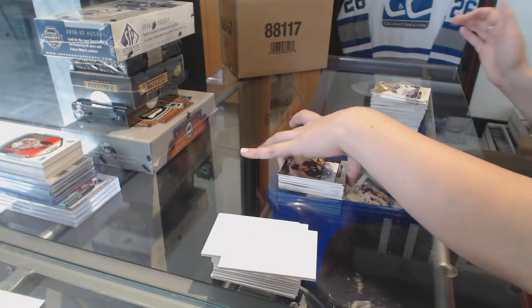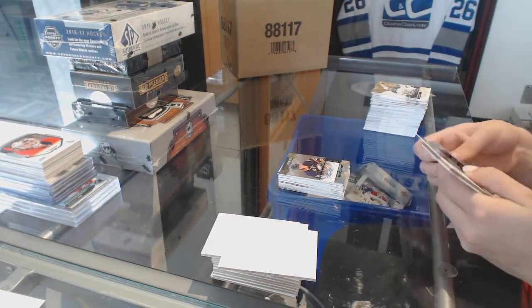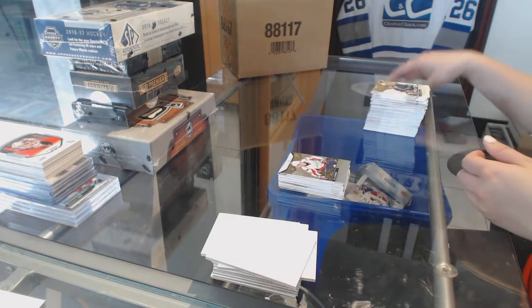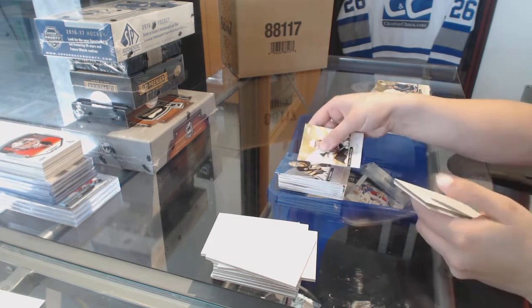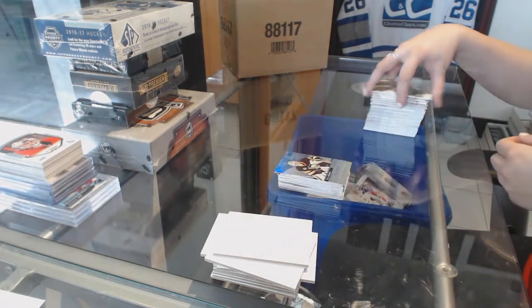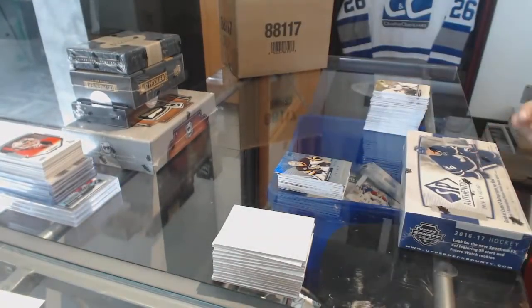Rookie Premier's auto. Rookie of Riley Barber for the Washington Capitals. And a rainbow of Matt Murray for the Pittsburgh Penguins. It's SBA time!